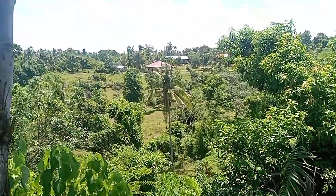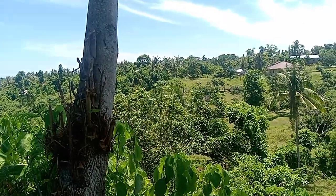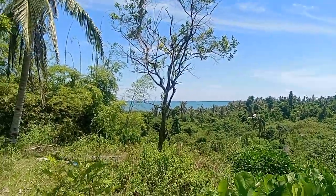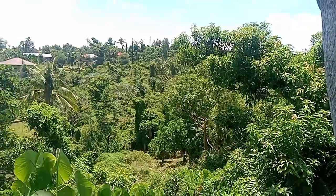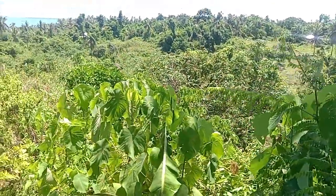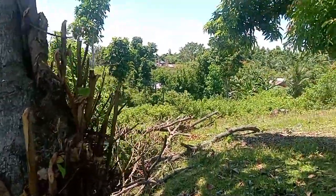Only 9 kilometers, I think, away from the town of Talibon. The boundary of this lot for sale here is the creek. And then the mango tree is included, and also the bamboo is included.